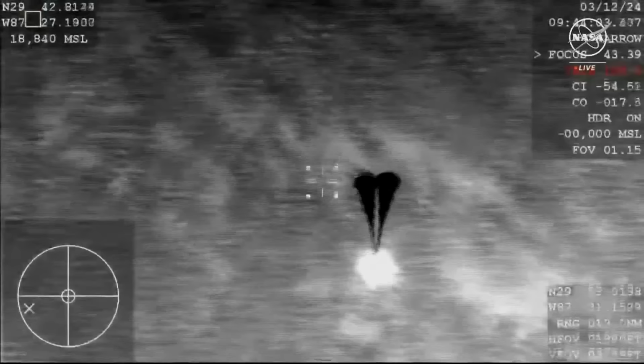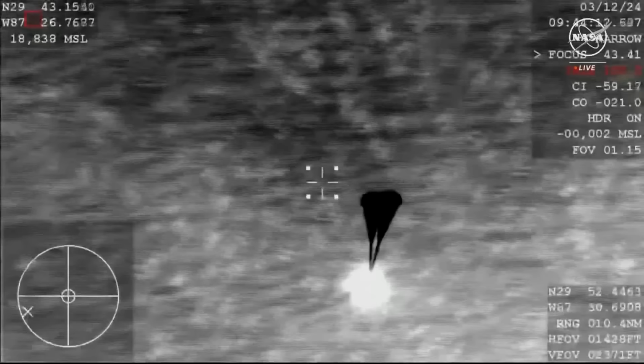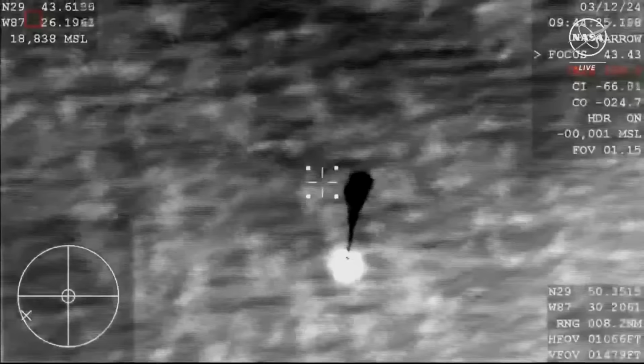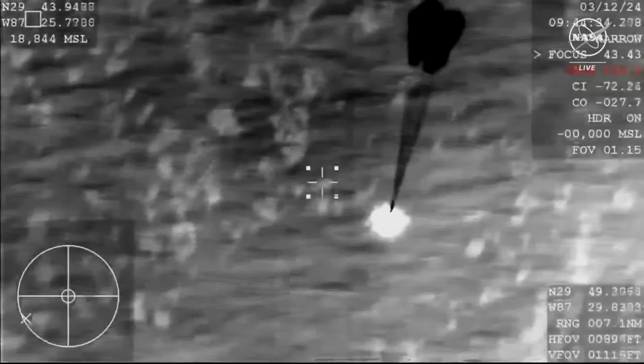Drogue chute descent rate nominal. All right, that's great news, indicating that the rate of deceleration with the drogue chutes is as expected. The main parachutes will deploy next. That will occur around the 6,500-foot mark above the ocean surface, and at that point the capsule will be traveling around 120 miles per hour. And we can see those main parachutes deploying now.